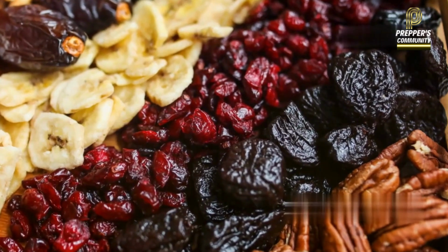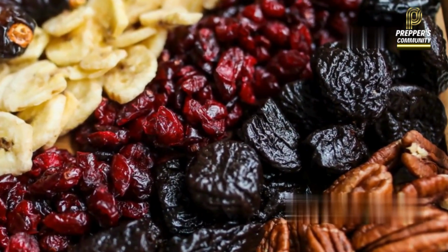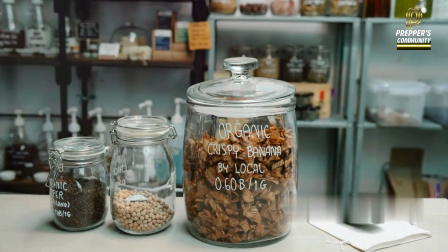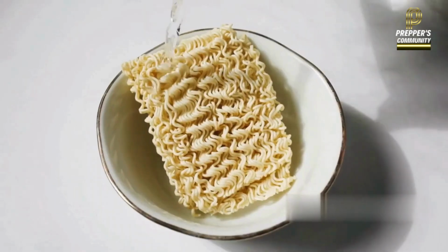They're naturally high in fiber, vitamins, and minerals, making them a much healthier alternative to processed snacks. With proper storage, dried fruits can last for several months, ensuring you've always got a healthy and delicious snack on hand.